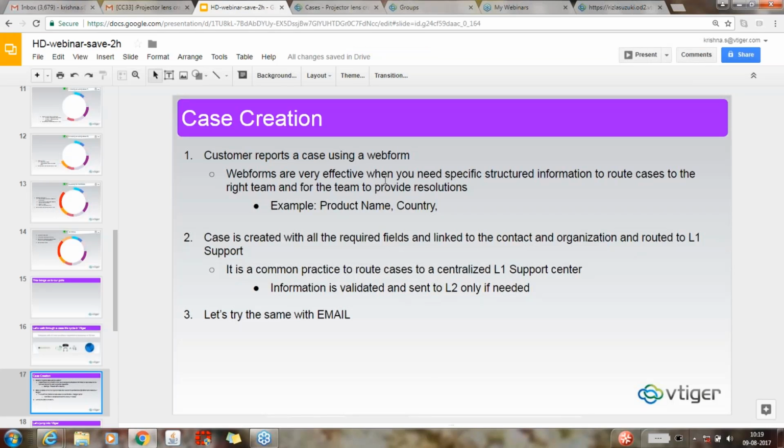All right. I'm going to go back to this. So we talked about a customer reporting the case using the web form. Web forms are effective when you're using a specific structure. Now let's try and do this with email. The challenge with using email as a channel is you can just say that something is not working, and then you have to go back to the customer and ask for a lot of details.